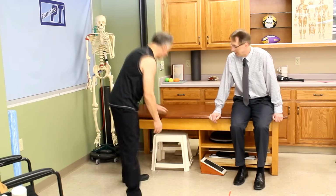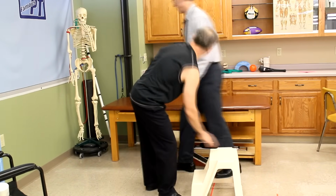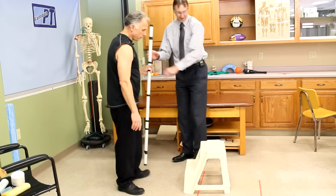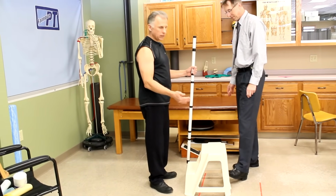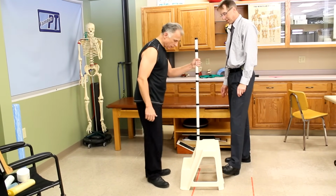Where's our stairs? Okay. Now another option for the calf stretch. Before you do that, Brad, you may want to use this to balance. Good idea, because that is not really stable. Now, oftentimes you have some stairs at home, inside or out. There's a handrail, which is really nice. I'm going to use this stick because I don't have a handrail.